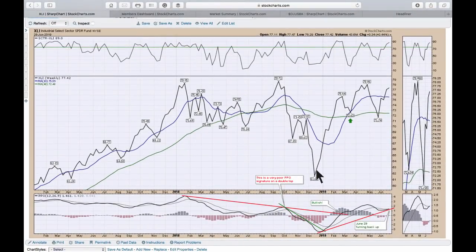Okay, XLI, you can just see turning back up here, right? I had drawn in this trend line a couple weeks ago as this started to turn, but we actually got the positive cross on the histogram this week, or on the PPO moving above its signal line, well above zero. That's a very bullish place to be on board. So we want to see that, and that's a beautiful turn there.